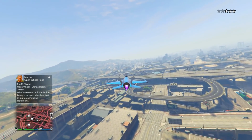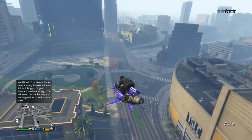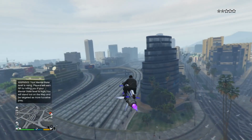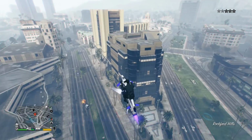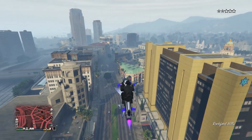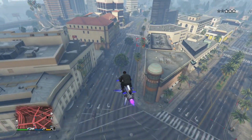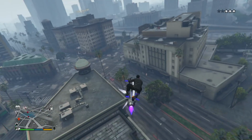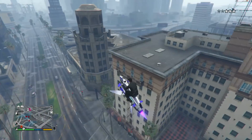Now coming in at number 1 on this list, as obvious as it may be, I have to put the Oppressor Mark II. The Oppressor is just hands down the best vehicle in the game to get. Whether you want to go somewhere specific or you need to do jobs with it, it's just the best overall vehicle. I think what makes it best is how easy the mobility of it is, like how easy it is to use and how easy it is to get used to using it. And when you combine that with the weapons it has, the lock-on and lock-off missiles, along with the countermeasures it has, it's just the most OP thing ever.